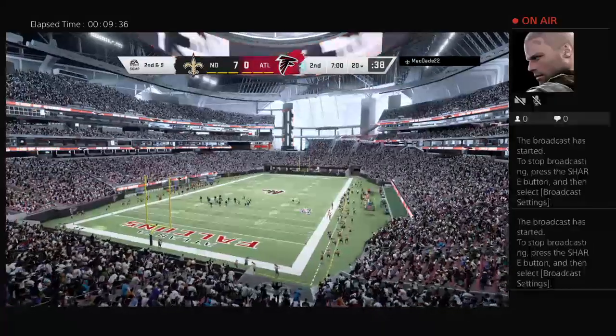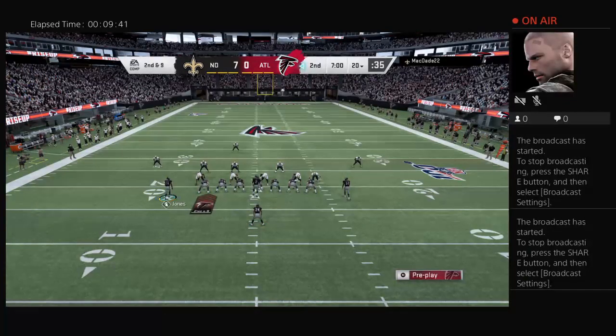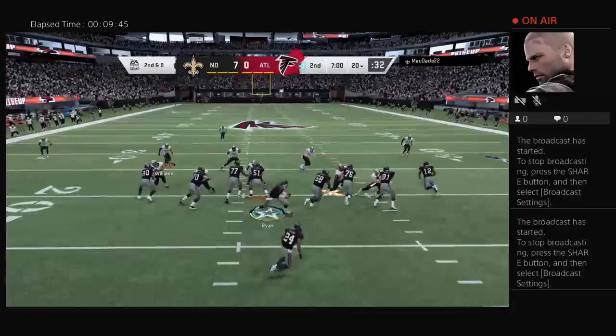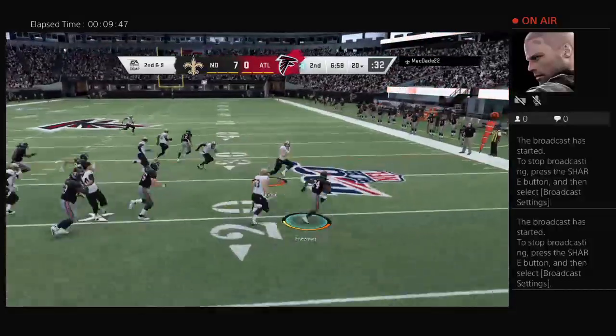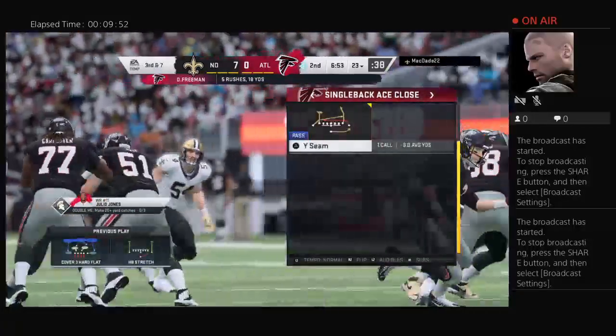Back now in Atlanta, second quarter action. The Falcons with the football as they're looking at a 2nd down and 9 to go. On 2nd down, Freeman. He'll get about 3 as he's taken down at the 23.